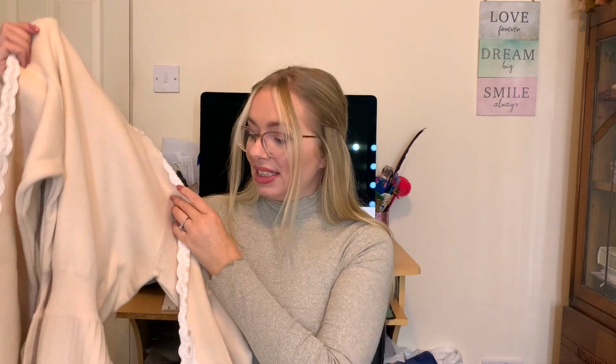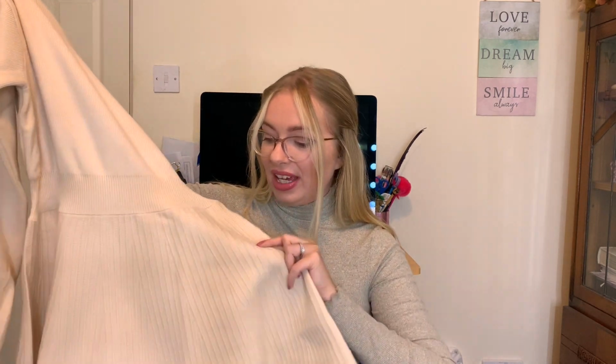Yeah, it looks really pretty. It's really heavy. I mean, that obviously shows that it's had a lot of work and quality put into it, I think. So it will definitely keep me warm in the winter. So just as an initial thing, the skirt is kind of ribbed, I guess, to give it a bit more structure.